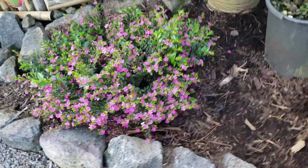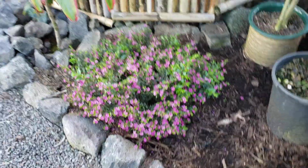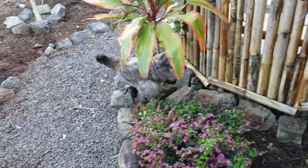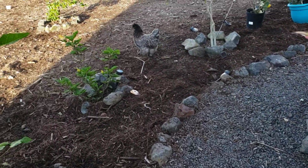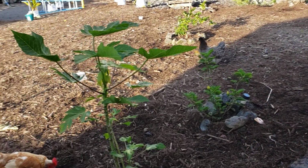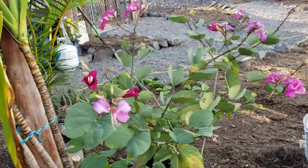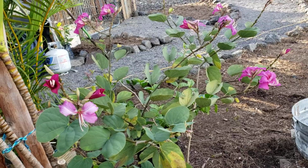My bush is just doing amazing. It's like 3 times bigger than it was when I planted it. There's one of the evil twins. My Hong Kong orchid tree.